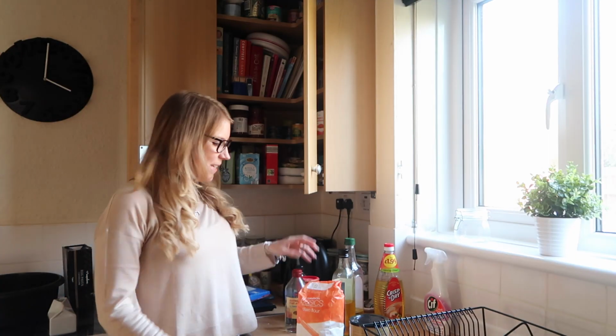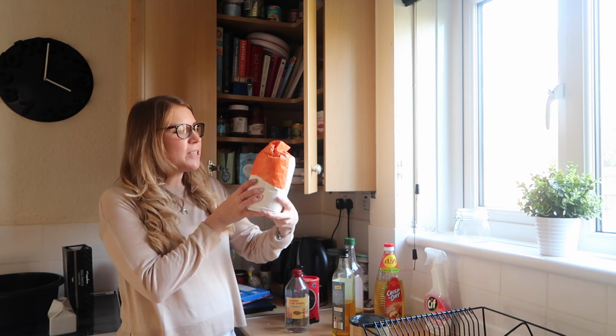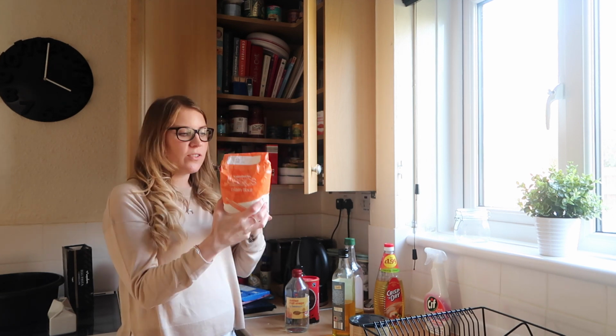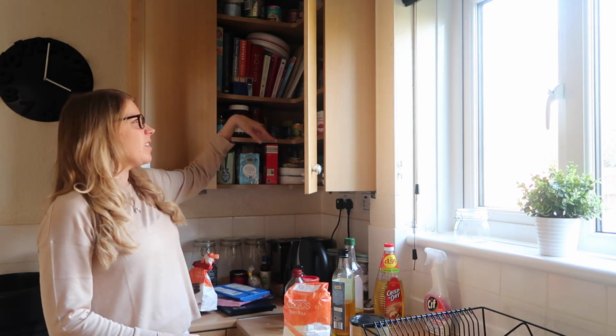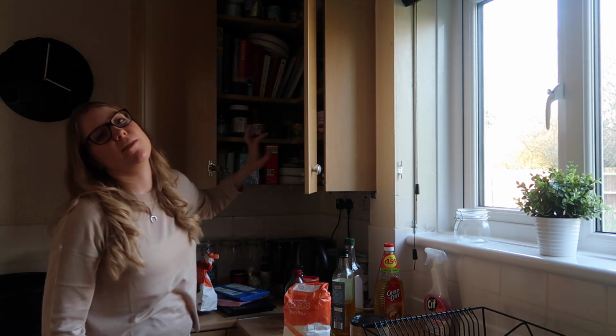Now I'm getting started on all the baking stuff, so I've been pulling out all my flours and sugars and whatever, and I'm just checking all the dates on them again to clear this cupboard here, which is kind of like the third one up, and then I've got to stack up the top one as well.